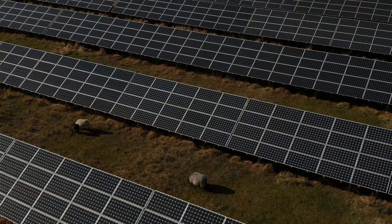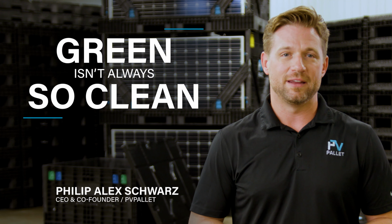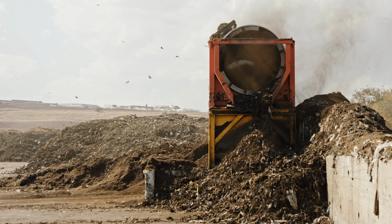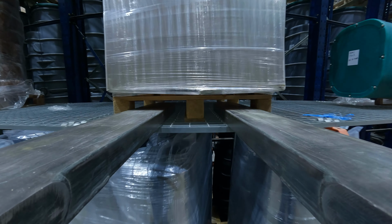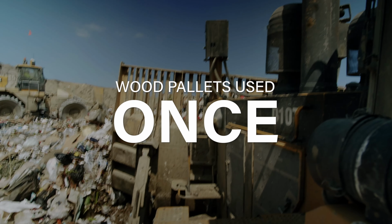PVpallet is building a reusable packaging ecosystem for the solar industry. Why? Because green isn't always so clean. In fact, solar companies spend billions of dollars on buying and then disposing of single-use packaging, which generates over 2.6 billion pounds of wood waste every year. You heard that right. Solar panels are shipped on wood pallets that are used once and then tossed into landfills.